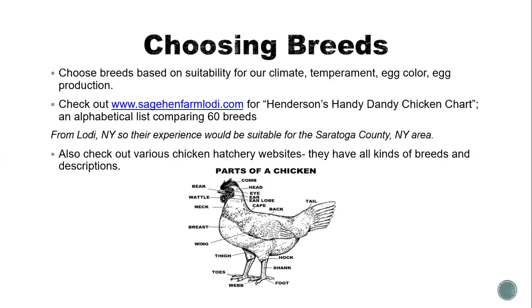And then the chicken hatcheries. Besides buying a couple of books when I first became interested in chickens, which I'll reference at the end, I just did a lot of reading of the hatchery catalogs themselves. You can request a catalog sent to you, or you can read it online. There's just all the information that you could possibly need.